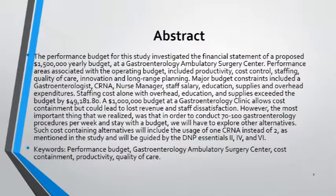The performance budget for this study investigated the financial statement of a proposed 1.5 million yearly budget at a gastroenterology ambulatory surgery center. Performance areas associated with the operating budget include productivity, cost control, staffing, quality of care, innovation, and long-range planning. Major budget constraints include a gastroenterologist, a CRNA, nurse manager, staff salary, education, supplies, and overhead expenditure. Staffing and costs along with overhead, education, and supplies exceeded our budget by close to $50,000.